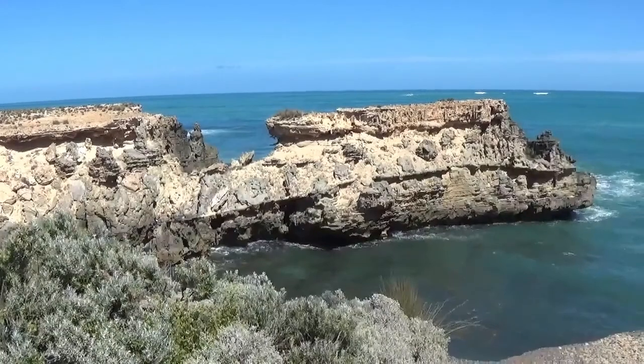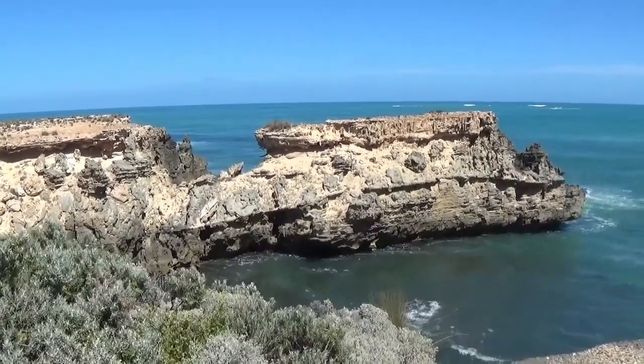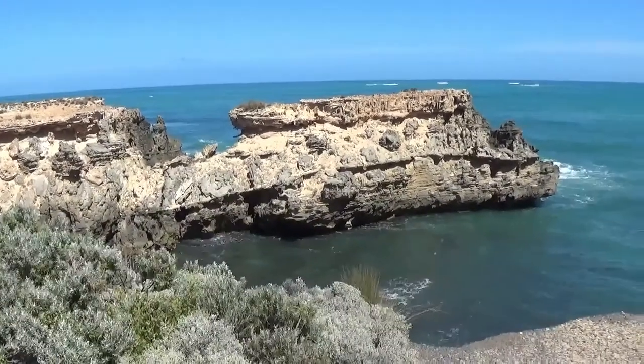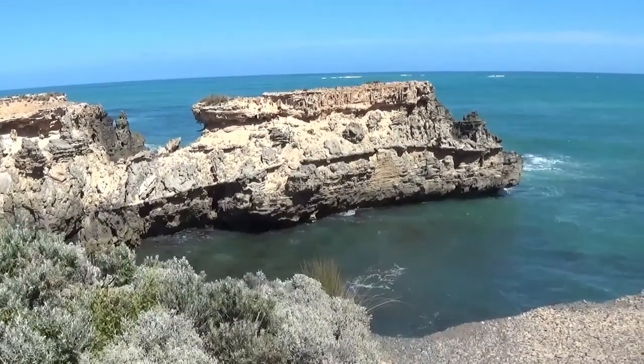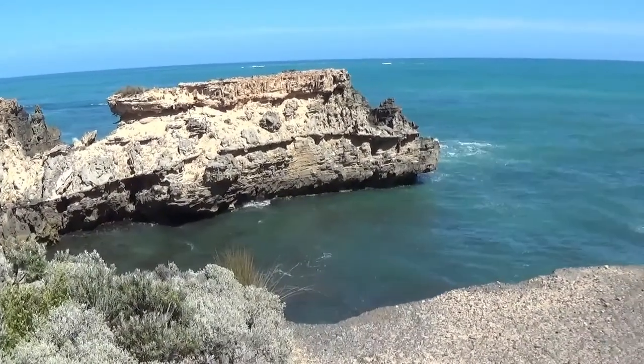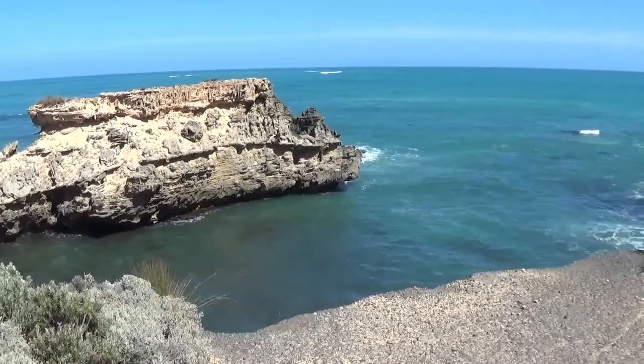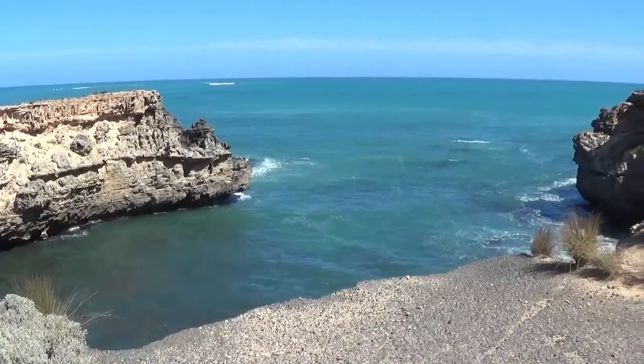We've come around to South End, which is, I think, about 20k south of Beachport. More rugged. We're right out on the point of the opposite end of the bay. I can't believe this bit that juts out in the ocean, though. There's climbing ropes on it. So I guess if you fell off there, you'd just end up in the sea, but it'd be fun trying to get out.